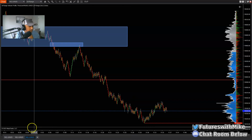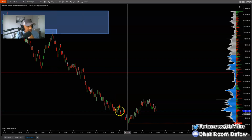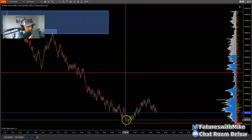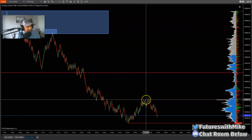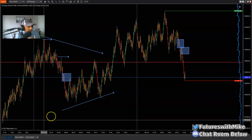What I'm trying to say is that on the lower time frame, the 24 range, we've already started reversing back to the upside. So we've got a little bullish channel back to the upside here. But be careful because on the higher base chart, we're definitely bearish.